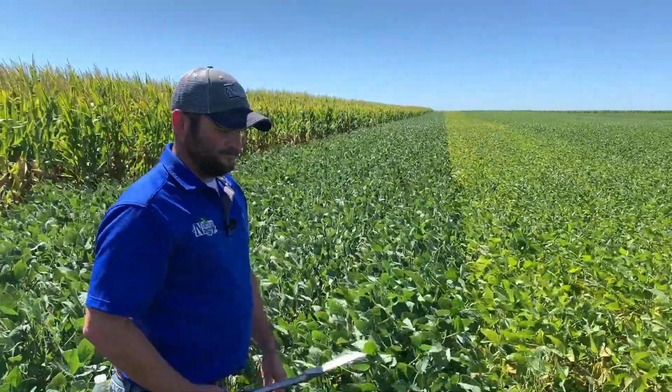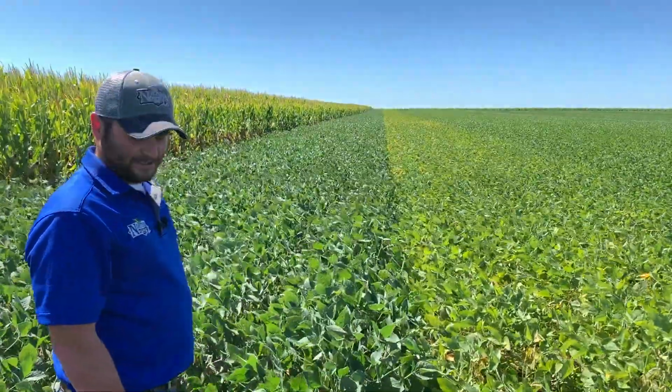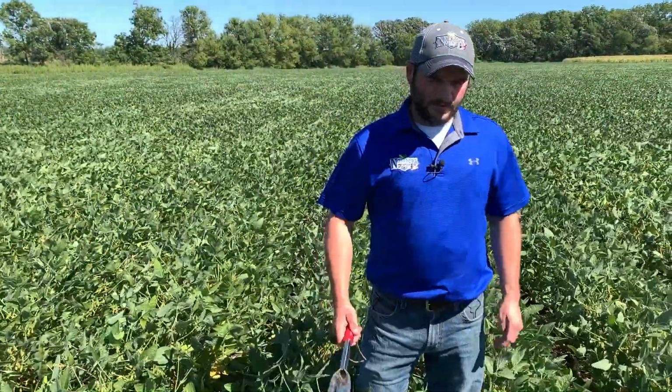So just trying to estimate when these will be ready to harvest. It looks like we're still a couple weeks away. We still gotta obviously get all the leaves dropped off of these and get them down to a good healthy 14%.